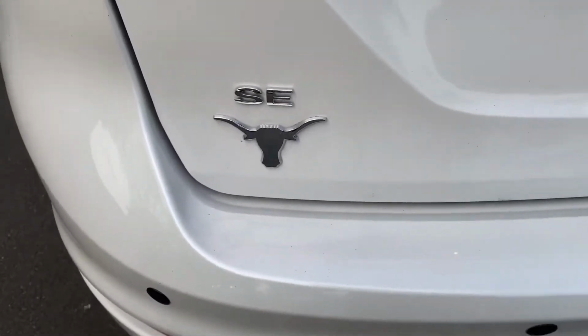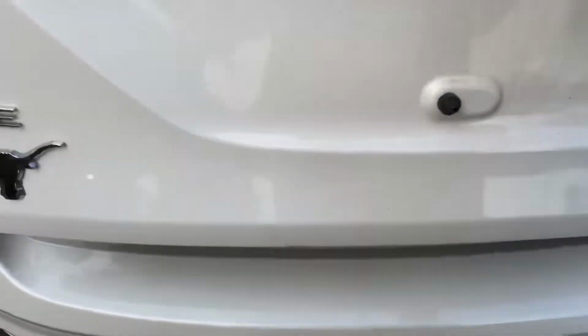Right there. Just kidding, that's Texas, I think. Look at my horns.